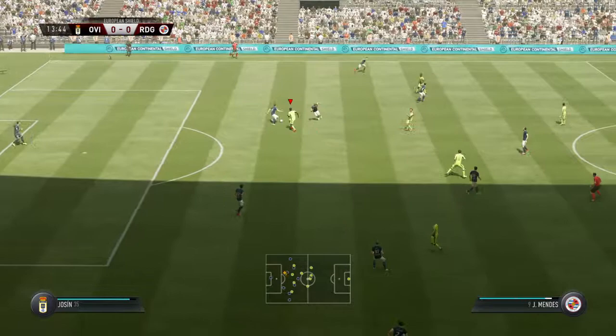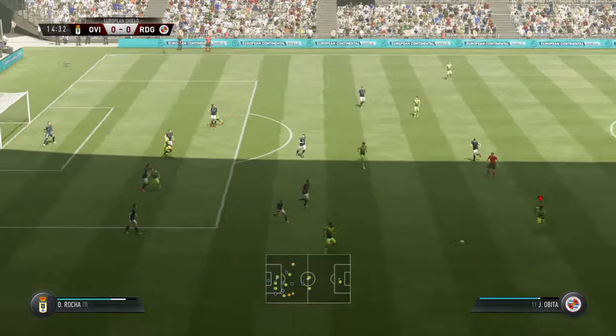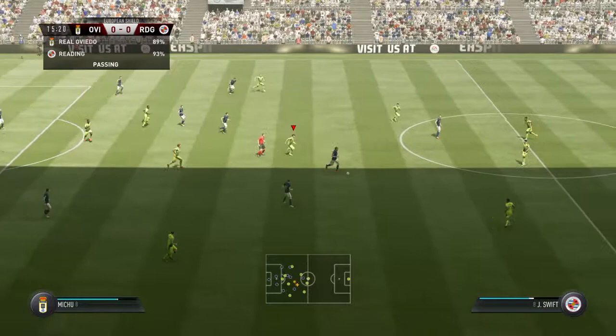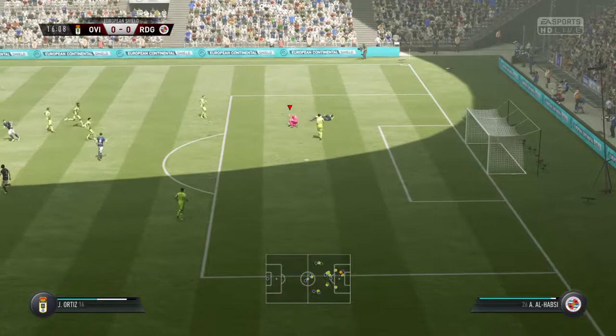Read the play well to intercept. He's got support here. Probing away, trying to find room for a shot, maybe. Now Kelly. Good through pass. Michu. Well, the goalkeeper will hope that it stays like that throughout the game.